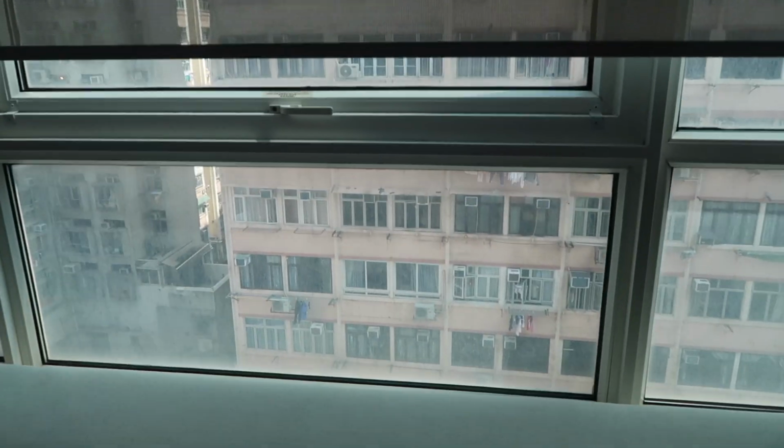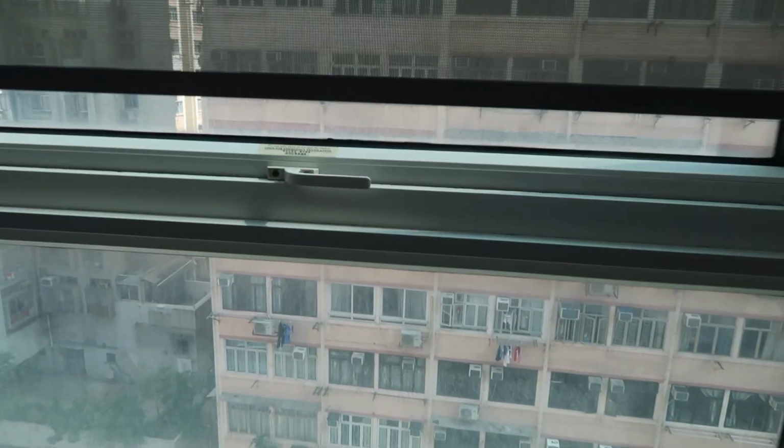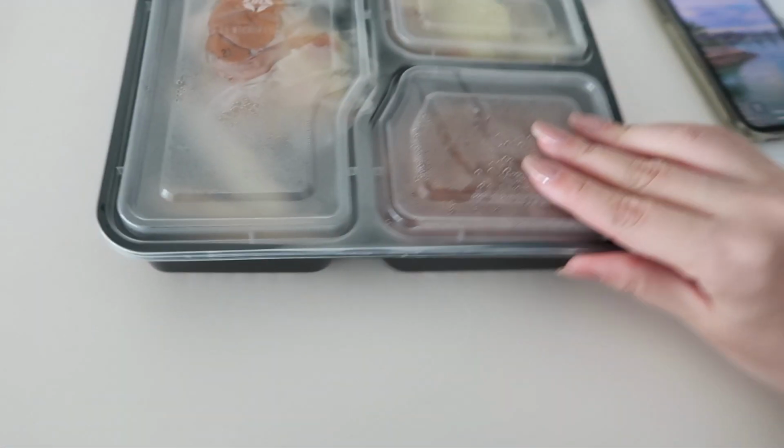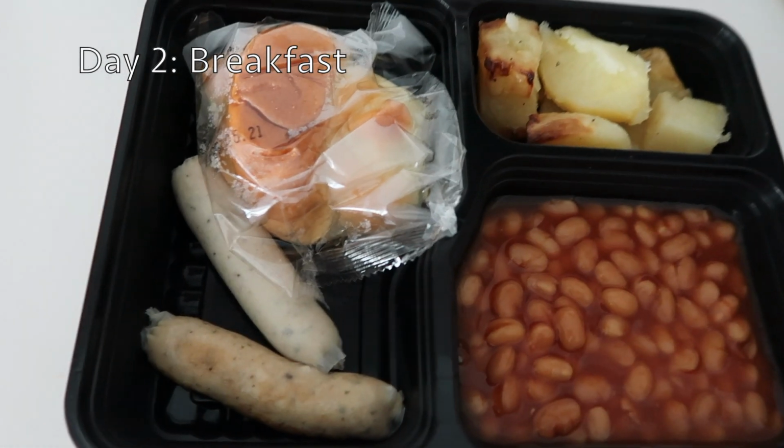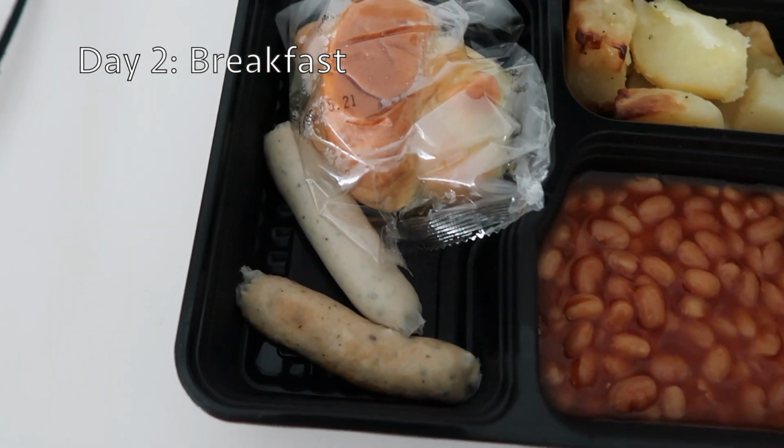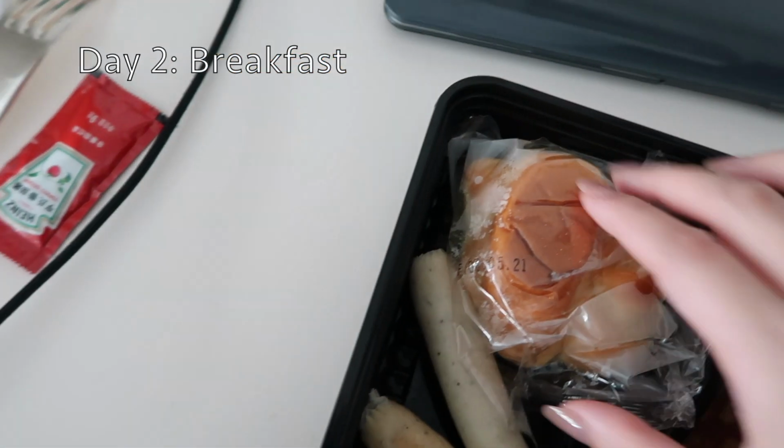Good morning. It's the second day of hotel quarantine and it is 9:41 and my breakfast just came. It came a little bit later than what it says on the sheet, but it was only about 10 minutes late. Let's see what we have today. The portion sizes look better than what I've seen in some of the posts by people who stayed here.